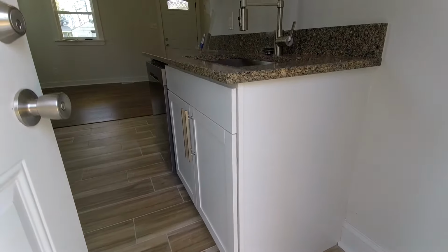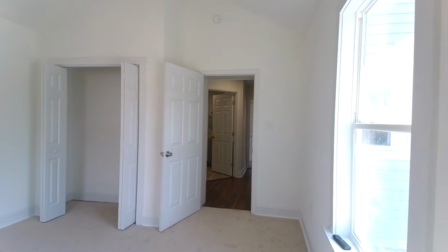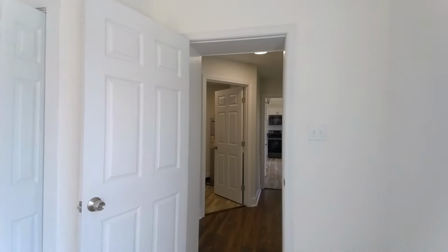Directly ahead is going to be bedroom number 2. Once again, we've got those vaulted ceilings. It makes this room look much, much bigger than it otherwise would with normal ceilings. Good light comes in, replacement windows. You could definitely get an adult-sized bed in here with no problem. All right, we're going to transition now to our master bedroom.